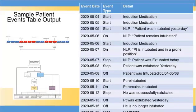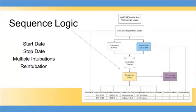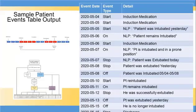A patient that is mechanically ventilated might have 60 or 100 different events that are extracted either through the structured data or through NLP here. And so this next part is the sequence logic that we described. We wanted to break that down into a more usable bit of information for the shared resource. So again, if your research question needs this kind of granularity, the supplemental ventilator events table is released in roughly this format, giving you every single instance that happened related to this patient's mechanical ventilation.